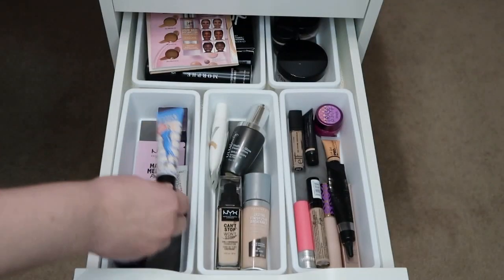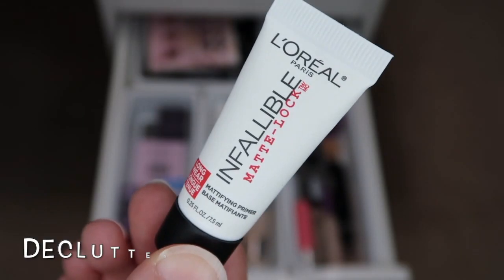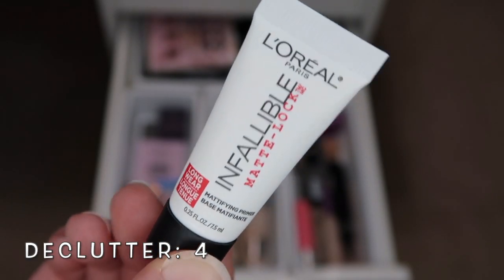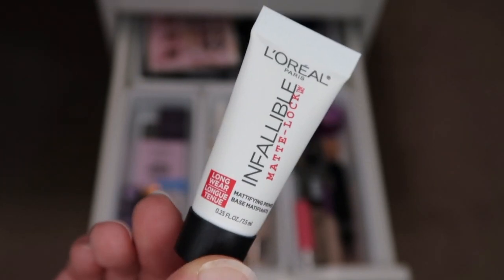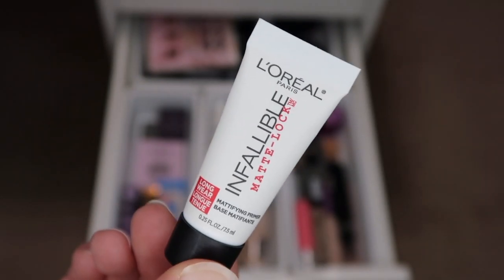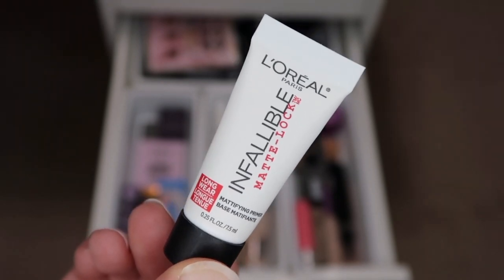Now I am going to be actually decluttering a product from in here, and that is the L'Oreal Infallible Matte Lock Primer. This is a deluxe size, and I just don't see myself reaching for this, and it's not the correct formula for my skin, so I am going to be passing this one along.